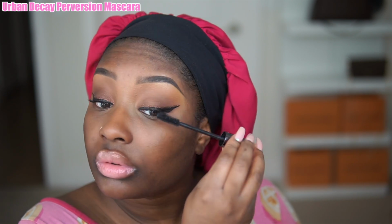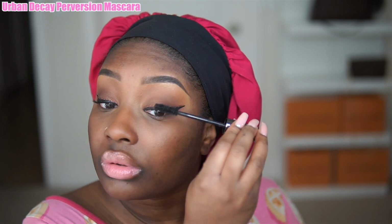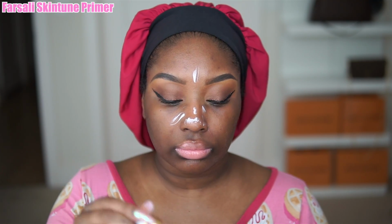So next, I am going in with the Urban Decay Perversion Mascara just to get my lashes prepped for fake lashes. But y'all know I don't apply my fake lashes till the very end now, so we're gonna move on to the face. So I'm first going in with my fave. Y'all already know my Smashbox Photofinish Primer Water. I cannot do my makeup without using this primer, okay? And then we're going in with the Farsali Skintune Primer just to blur out any pores that I have on my T-zone area.